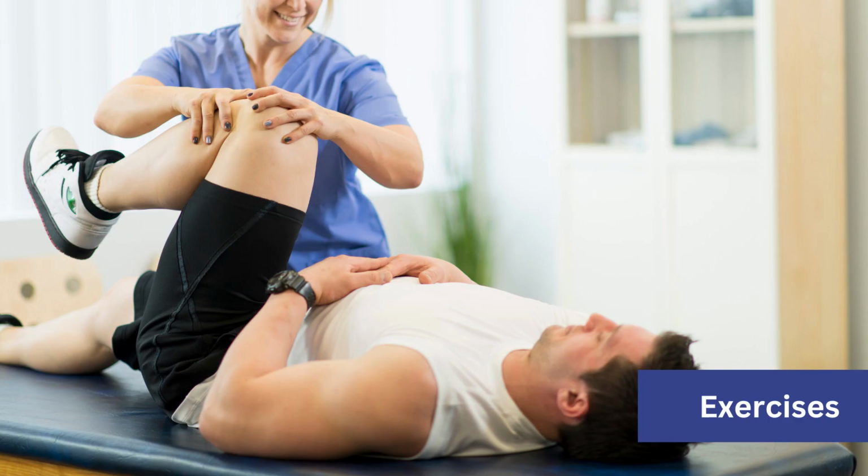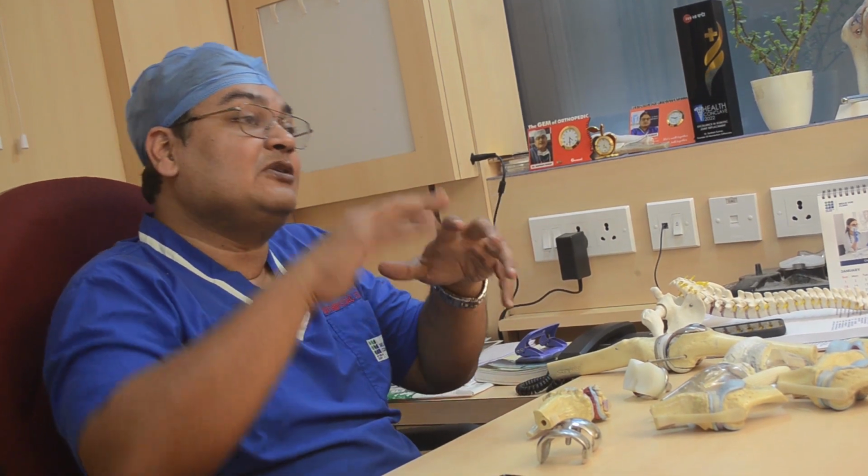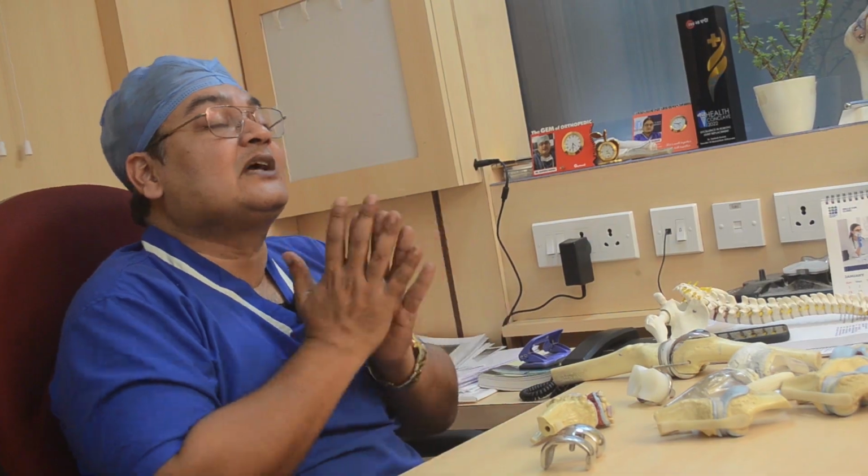Now this muscle strengthening is of paramount importance. I have seen the majority of people focusing on knee bending, folding knees. Well, folding of the knees occurs to a certain extent automatically once the swelling and stiffness decrease. But muscle strengthening is of paramount importance, and it has to be done.